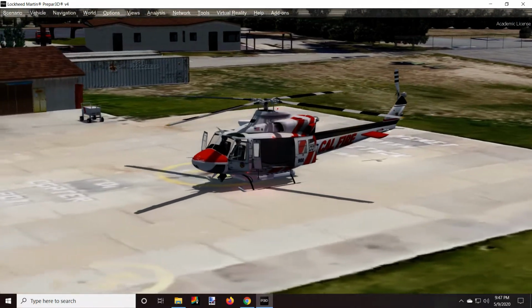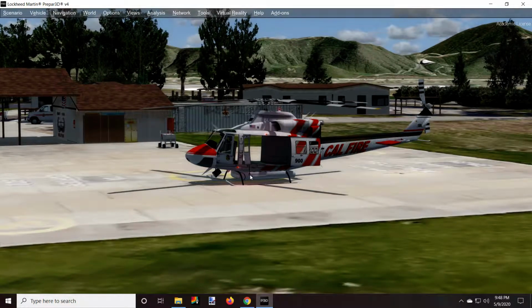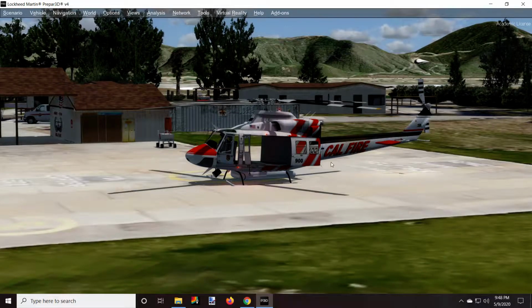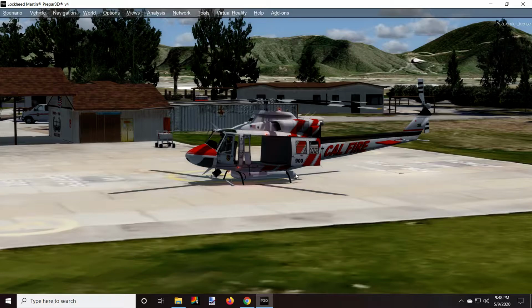But in terms of bugs, there are some. You might be able to notice one of them right now. One is that for whatever reason I cannot get this model to cast a complete shadow in some terrain and things like that. I don't know if that's just how this is, or I did something in the model conversion process, or what. But as you can see, this is a known issue. It's a little bit of a pet peeve of mine, but realistically, most of the fuselage should cast a shadow.